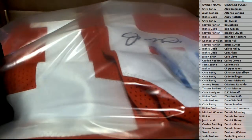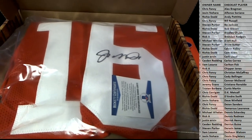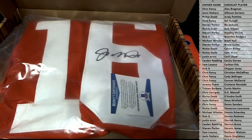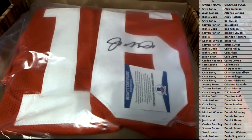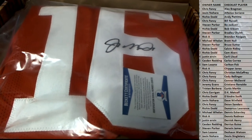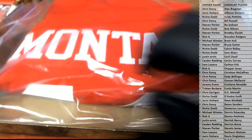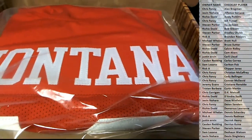man. I'd recognize that signature anywhere and that number. Look at this. Beckett Cert. And if you don't know, I can tell you, arguably the GOAT in his position at quarterback, Montana, baby. Montana, look out. Very nice. Joe Montana, all right.